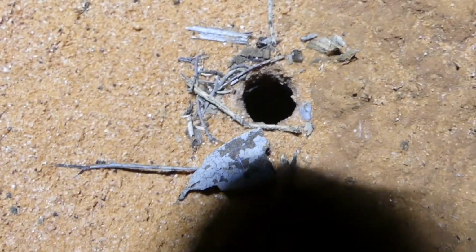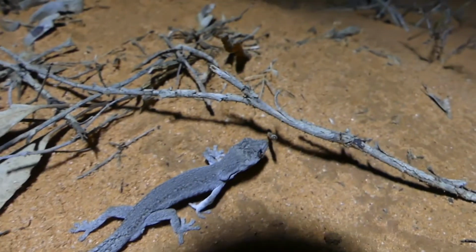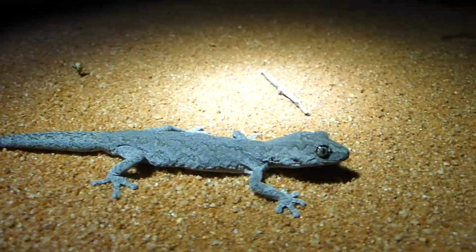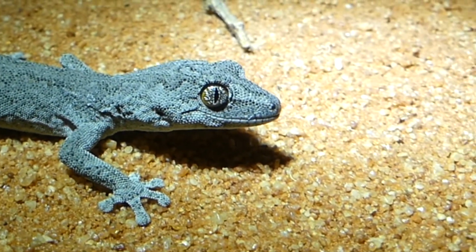Whoa. Okay, so we've got a big tarantula burrow down here too. Don't go down there, dude. You will be food. The spiny. This is a bit of a fatter, bigger one. Still can't really see the spines on his tail. It's another regen tail.